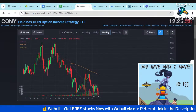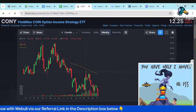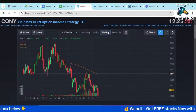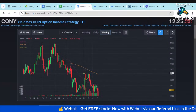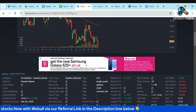Again, so it's bottomed at 11.24, so looks like a pretty good bottom. It's bounced a couple times off of that, got some pretty good upside into the low 20s. So again, we can collect the monthly dividend, wait for it to swing back up, and also get some price appreciation. And when we get to our dividend payers, we'll look at the total return of CONY.